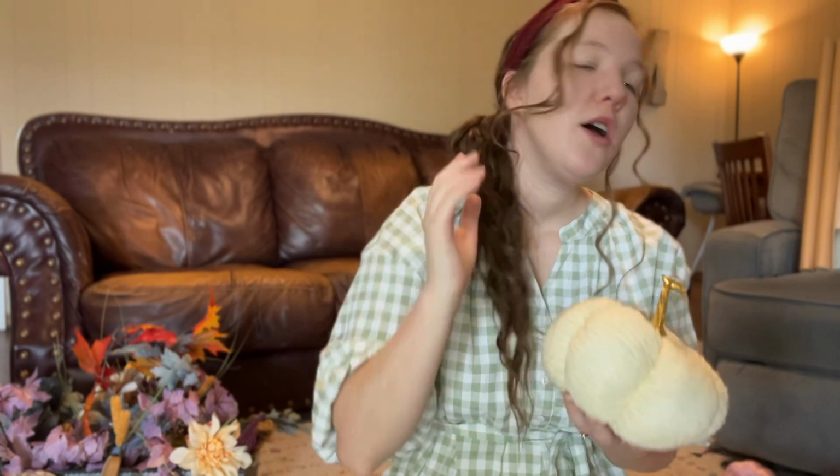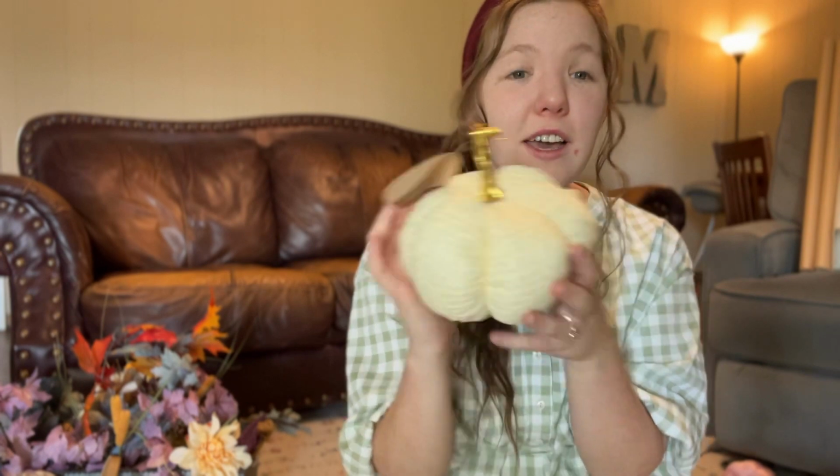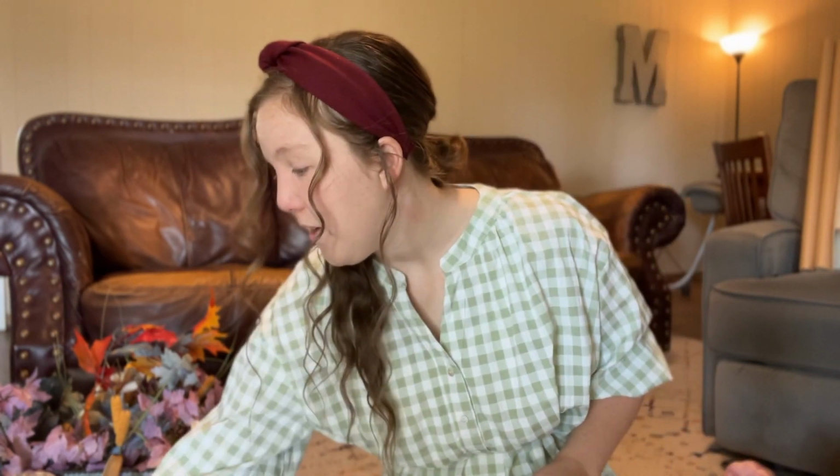I did another neutral and I changed the texture up. I felt like I would get tired of the velvet, and say I ever did switch to a different style besides velvet, I have some neutrals. It's so squishy, again, not breakable with kids. So that was a big deal for me.